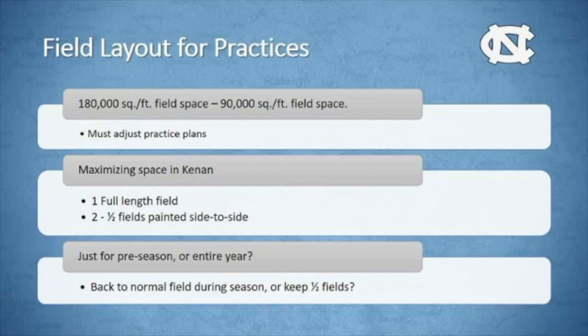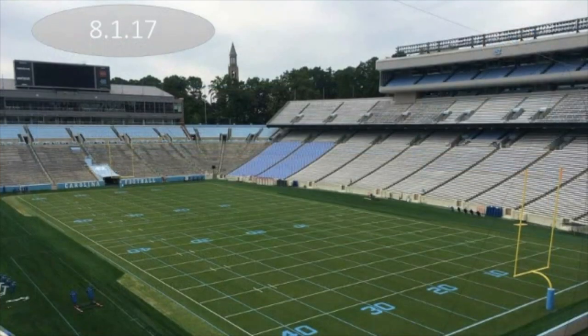The question we had was this: would we do this for the entire season, or would we just do it for the preseason? If we had to paint this for the entire season, it was going to be a problem, because here's what we ended up painting for first practice.